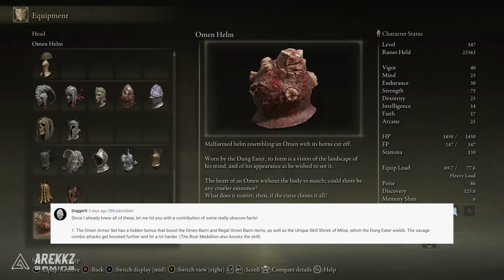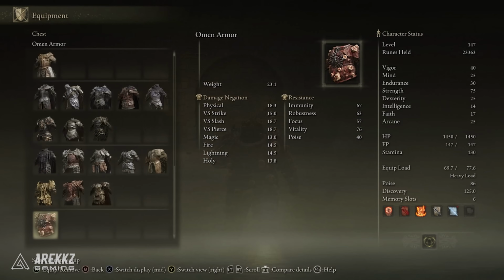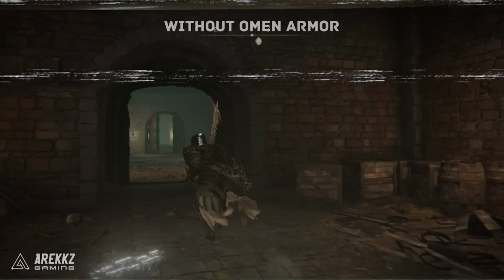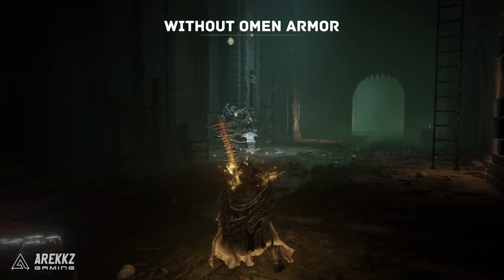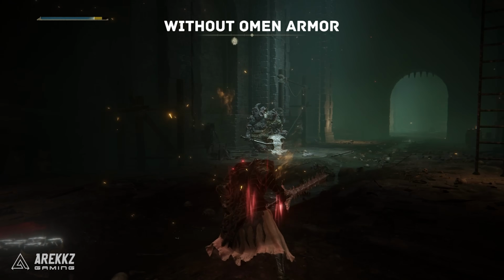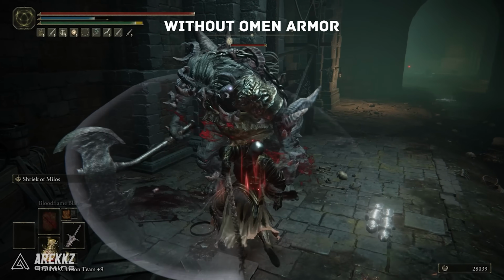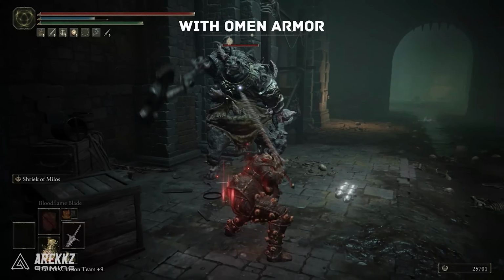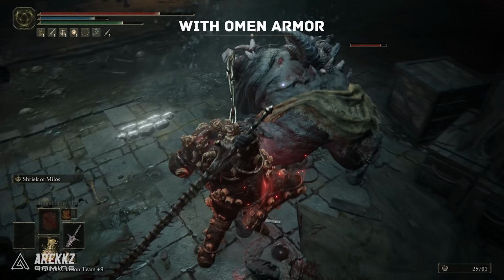Then in a comment from DoggerX, they actually had a ton of points here. Obviously in this video I can't go through absolutely everyone, so I picked the first one, which is a rather interesting interaction between the Omen Armor Set and the weapon you get from the Dung Eater. If you use the special weapon skill, Shriek of Milos, then when you perform the strong attack afterwards, the Savage combo, that gets boosted further simply by having this armor set. It's sort of like a hidden bonus, but that is actually pretty sweet.